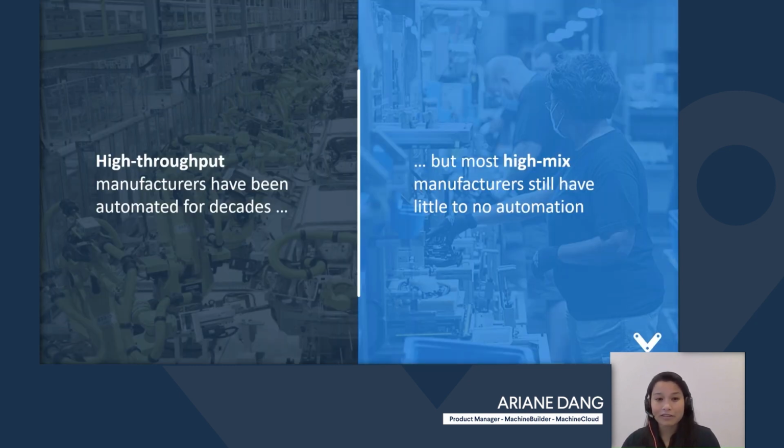When we think about industrial automation, we think of the picture on the left, right? We see car assembly lines, consumer electronic assembly lines where there are robots everywhere. I would claim that this problem has been solved.